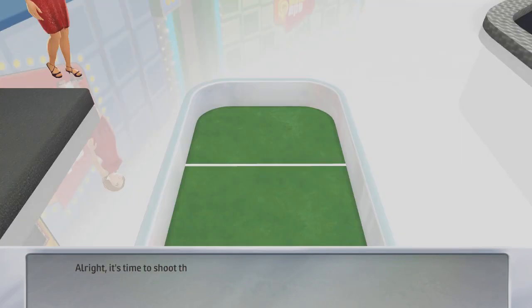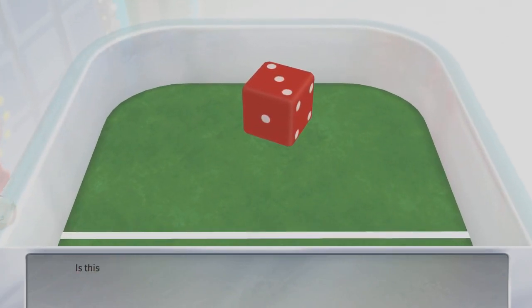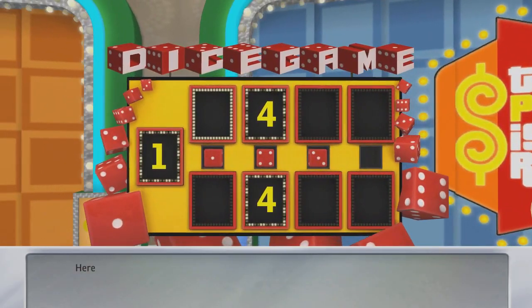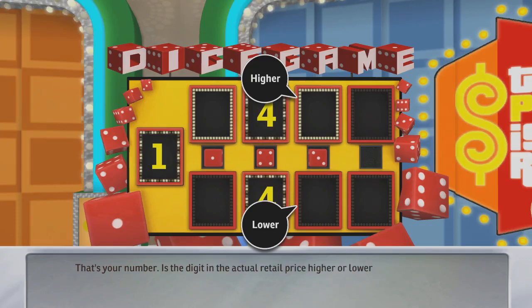All right, it's time to shoot the dice. It landed on a three. Is this the exact number? No, it isn't. Let's put it on the board. Here it is on the board. That's your number. Is the digit in the actual retail price higher or lower?